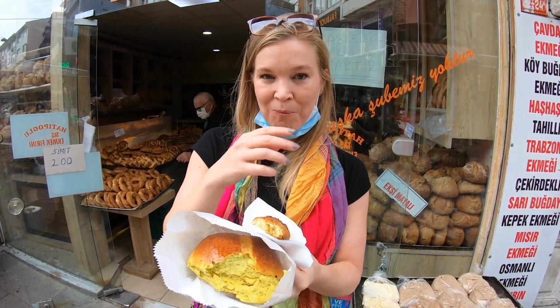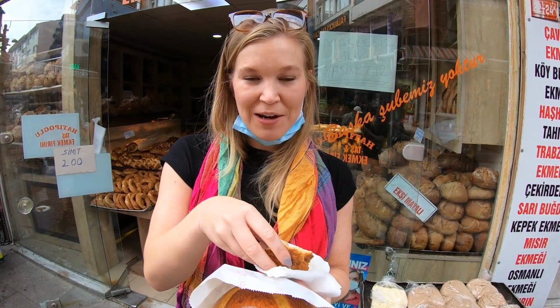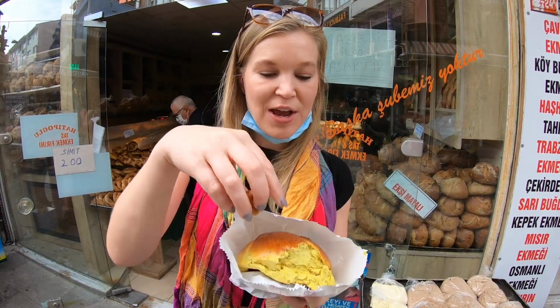This one's richer. Sugar on the top, like a scone texture. Definitely more cakey than this one.